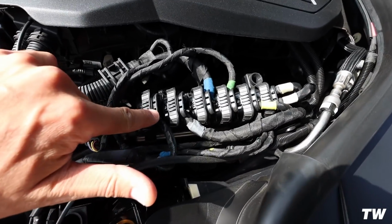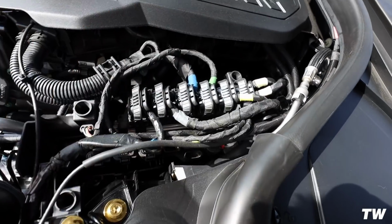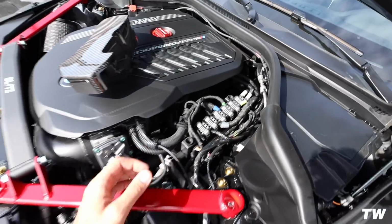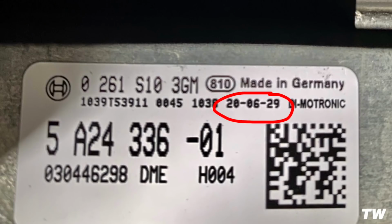Now these clips, you can actually pull back to unlock them, and these plugs come out. And then you can lift out the entire DME. And on the DME, there will be a date. I'll show you an example right here. See that part that's circled? That is the date. That's what you wanna look at.